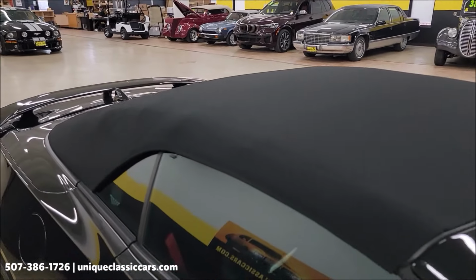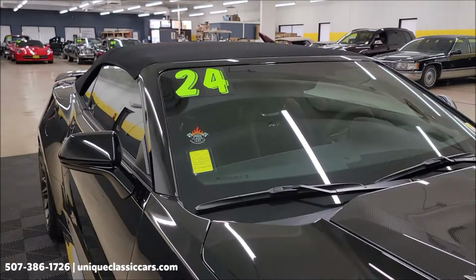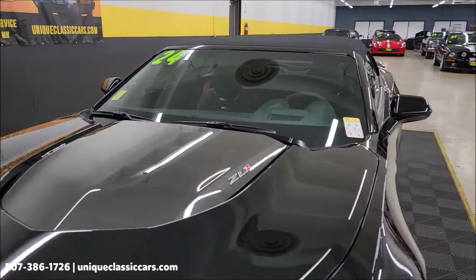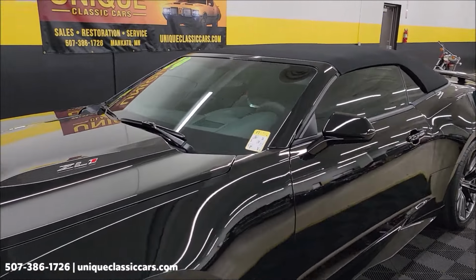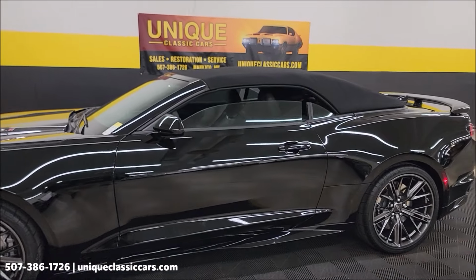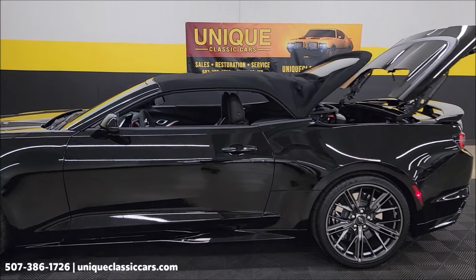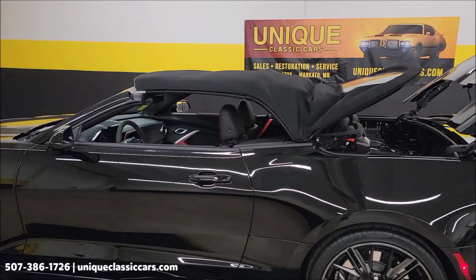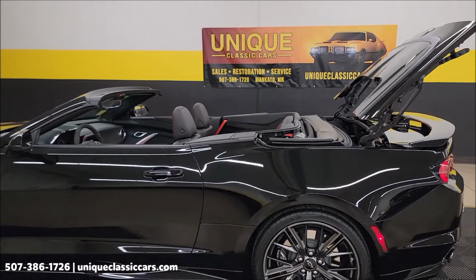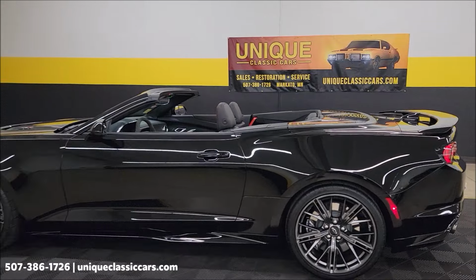All right. Now there's also a feature on the key fob for lowering that top. Let's see if I can remember how that works. Make sure I hit unlock twice. I don't know if that is necessary or not, but then it's push and hold the convertible top button, and as you can see, it will go down remotely. How about that?